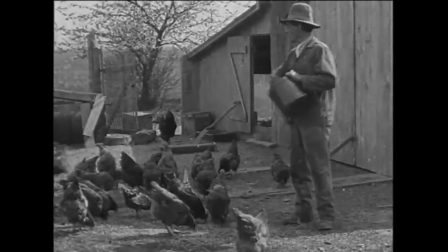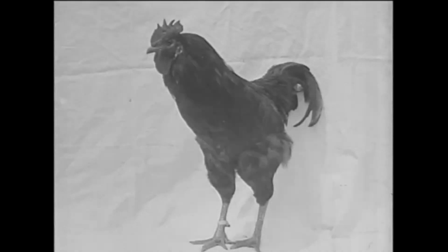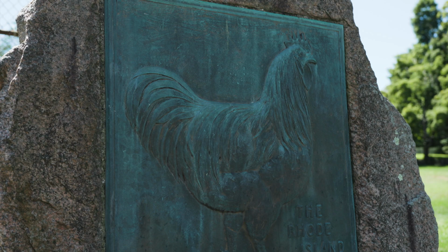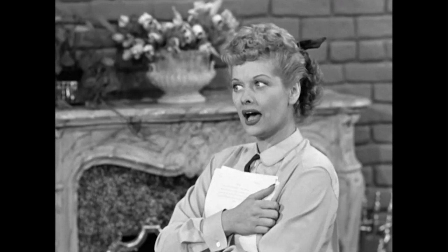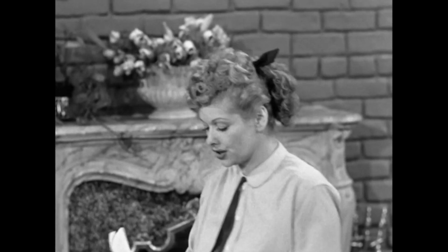The chicken with the colorful name became part of pop culture by mid-century, honored with this monument in the Little Compton village of Adamsville, and mentioned in this episode of the classic TV comedy I Love Lucy.